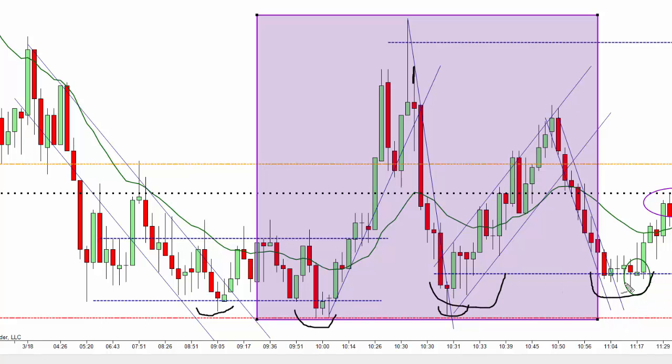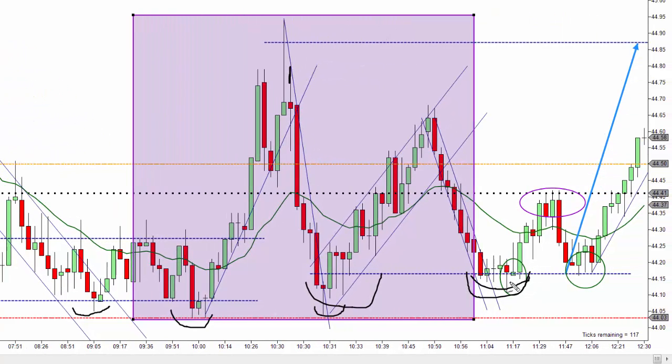So this is after 11 o'clock. After 40 minutes, coming down from this area to here, I'm thinking this looks like an area where we start to have support. So we have this capitulation, and price moves up to here.